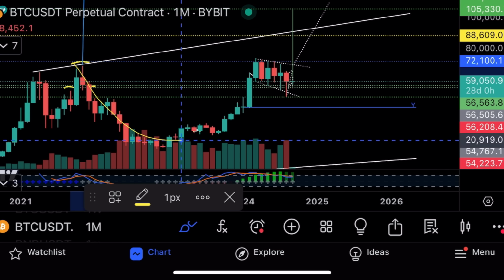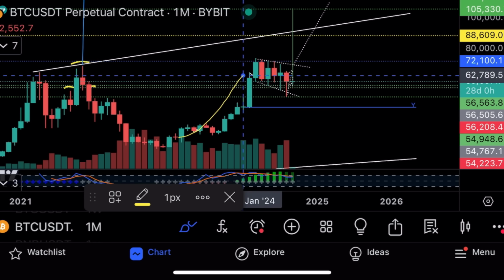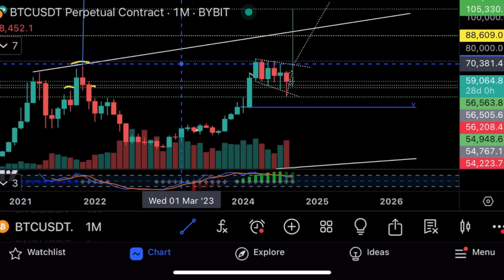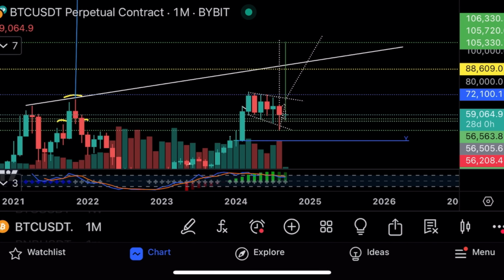So we still got these two big patterns. One, big cup and handle. Two is bull flag. So even on this pullback, we still have this giant bull flag and giant cup and handle. Both those targets are huge. For example, the cup and handle target for Bitcoin is $105,000. So just keep that in mind.